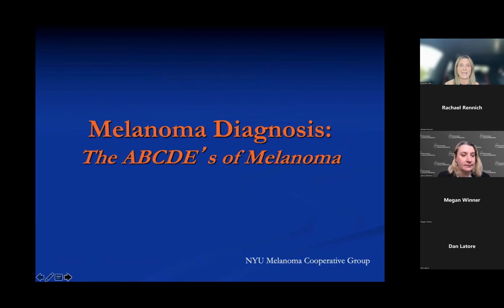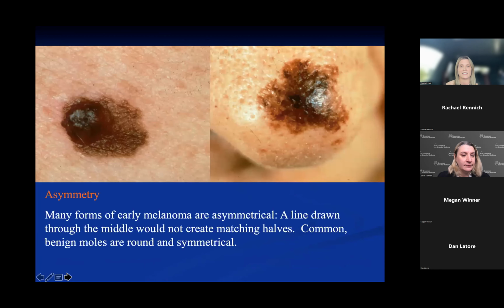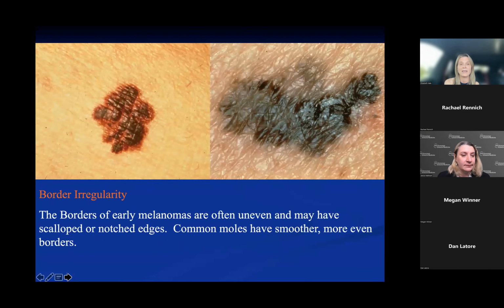We talk about the A, B, C, D, E's, an easy to remember mnemonic. A is asymmetry. So where normal benign moles are often symmetric and round, many forms of melanoma are asymmetric. So if you draw a line down the middle, you would not create matching halves. B is border irregularity. So again, benign moles tend to have smooth, even borders, but borders of melanoma can be jagged, scalloped, notched, as seen here.